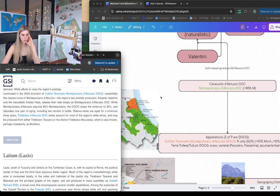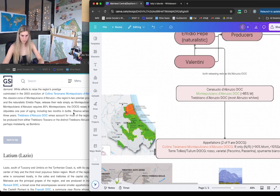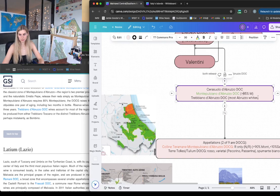Trebbiano d'Abruzzo accounts for most, so this is what we're going to want to put into here too. Trebbiano, guys, is a white grape. Most Abruzzo whites are Trebbiano d'Abruzzo. So it's like Trebbiano, the grape from Abruzzo, and may be produced from either Trebbiano Toscano or Trebbiano Abruzzese.